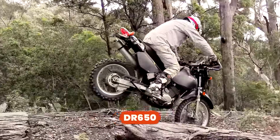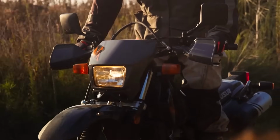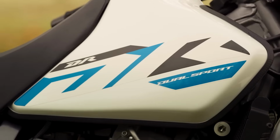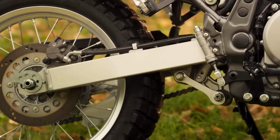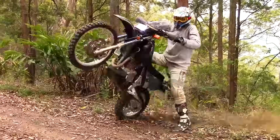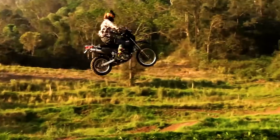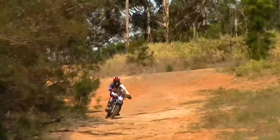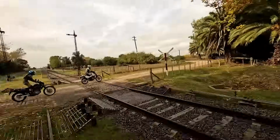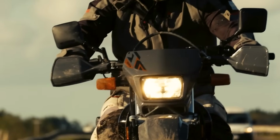What makes the DR650 legendary? First, it's surprisingly reliable. Suzuki designed this bike to last, with minimal electronics and a rock-solid frame. No fuel injection and no fancy electronics, just pure mechanical simplicity. Second, it's easily customizable. Whether you want to slap on a larger fuel tank for long rides, upgrade the suspension for rally performance, or even turn it into a supermoto, the DR650 can handle it all. Many riders say, if I could only have one bike, it'd be the DR650. That tells you everything you need to know.